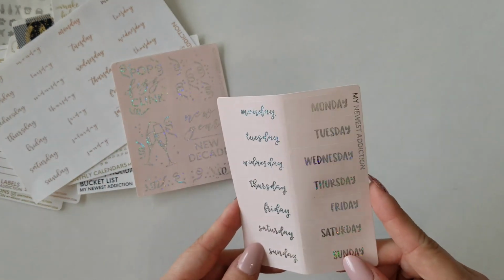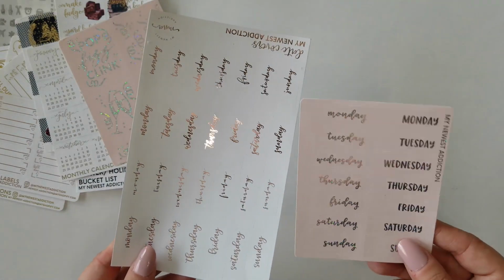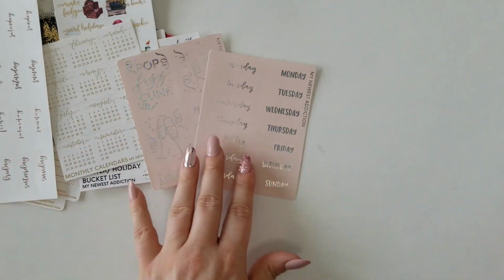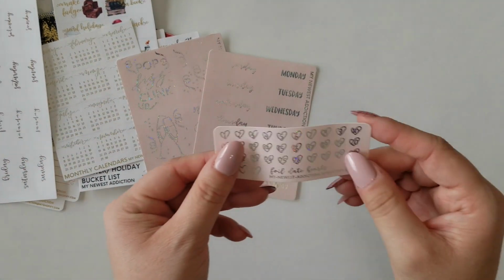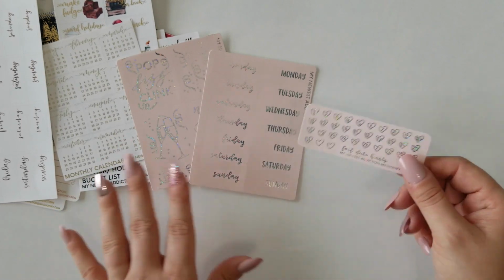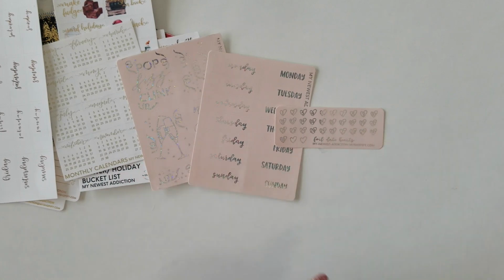This is the date covers. As you can see, compared to the deluxe, it just has the 2 versions with 2 different fonts, the same background. And then I also got the foil date hearts. Like, you can build your own kit. You can make it as small or as big with as many pieces as you want. As long as you match the backgrounds and the foils, you are set.